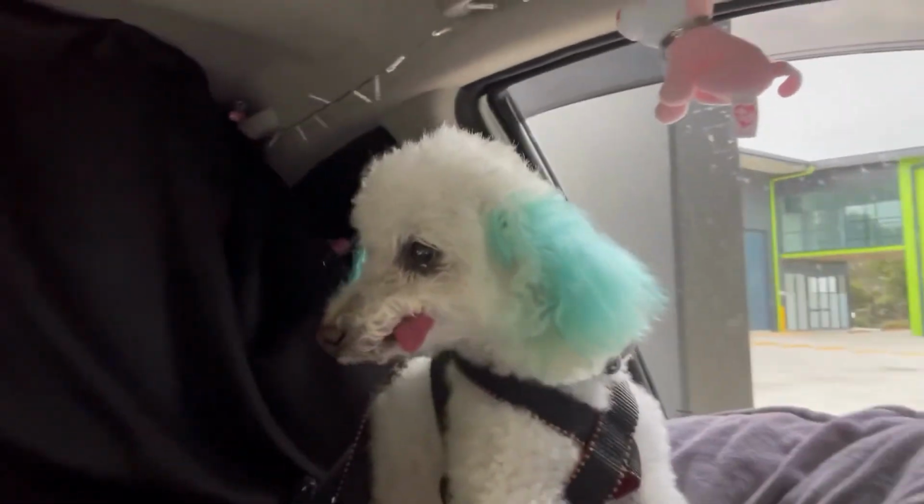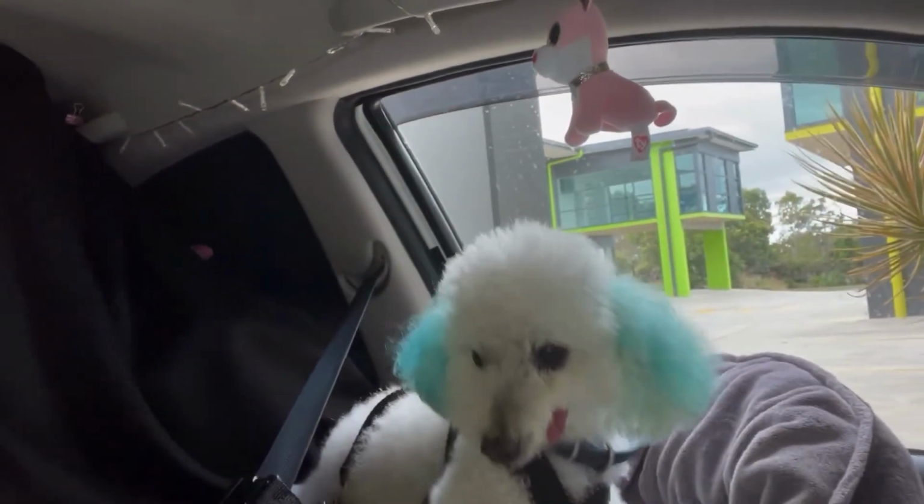And guess who I've got with me today? Look, I've got Finny. Finn. Hello. There's Finny. Hello, Finny. So Finny's coming with us today. And my friend Christine's going to be up there as well. We're going up to Maleny.